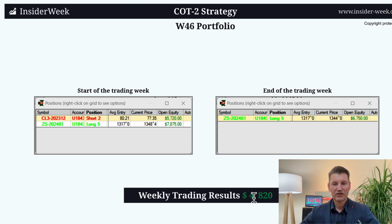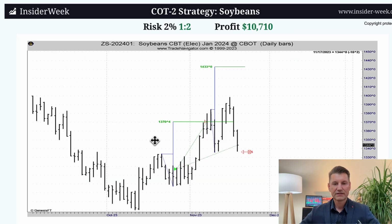The weekly trading result is $4,820. Let's start with the trades. So the first trade, soybeans. In soybeans, I traded this market long. As you can see, my first price target was achieved some days after I was triggered. Then I moved my stop loss for the rest of my position of 5 contracts to the last low based on trend structure. And as you can see, the price missed my stop loss by a few ticks. So we will see what will happen next week. My stop loss is in the market, my price target is in the market. I'm done with this trade.